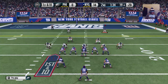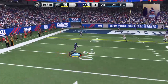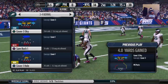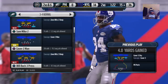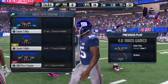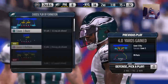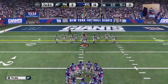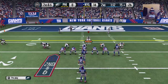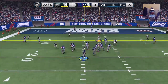Here's the first snap after the big play. Donnell with the reception. And a gain of 4. Well, the quarterback showed off his arm strength that time, didn't he? He put the football right on the money, on a line, right into the receiver's hands. Coming to the line at the 15. Second down and 6.